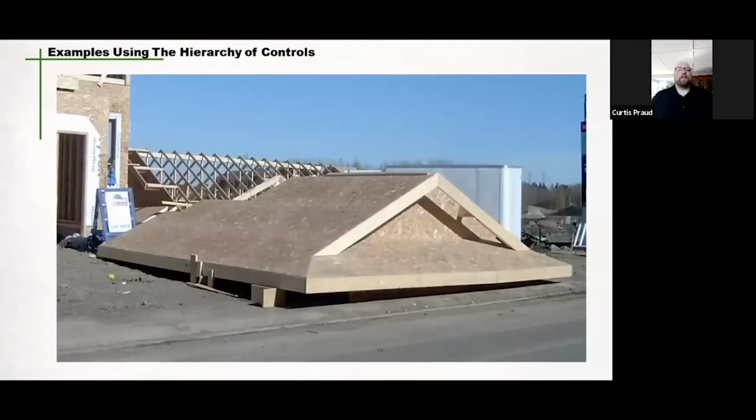So with the hierarchy of control, obviously elimination is the main one. But when we move down the ladder a little bit, we look at the elimination phase and reducing the risk of falls while trying to install them at heights, okay? So like this, a lot of companies are moving into building the roofs on the ground, eliminating that fall hazard altogether, hiring a crane, and then they crane that roof into place.